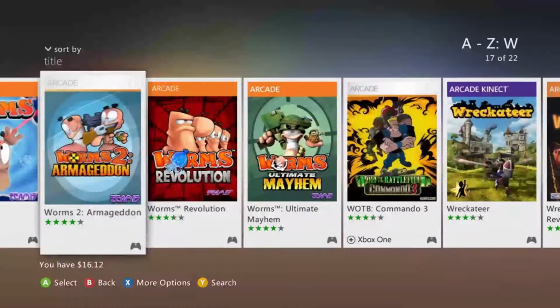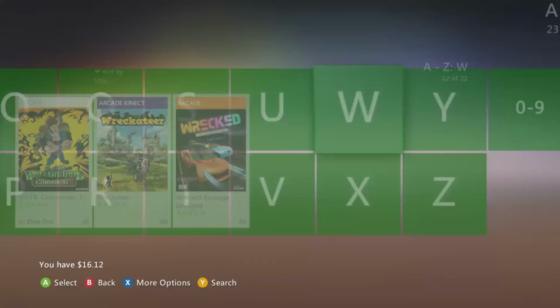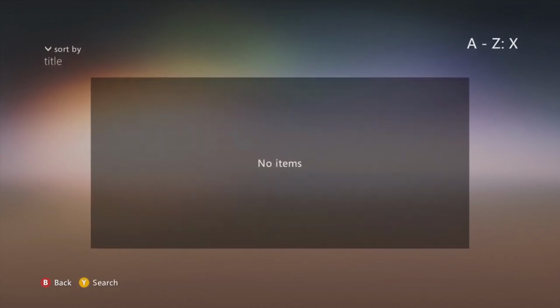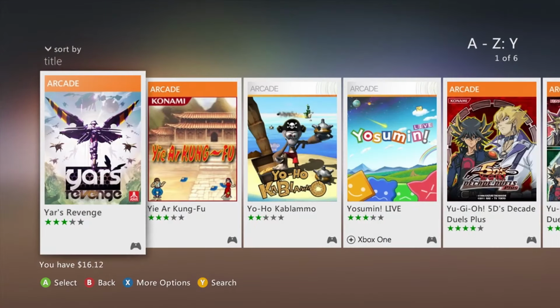Wolfenstein, Worms, yeah, of course, Worms is on everything. There you go. How many games do you think there will be that start with the letter X? I mean, there could be ones that are called like Xbox or something. I don't know if there was too many of those though. There are no items. Not one game starts with the letter X. That's amazing. That's awesome. And just put it there for show. Like, there's no real reason to have it there if there's not even a single game.